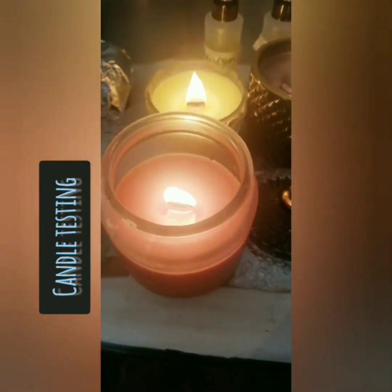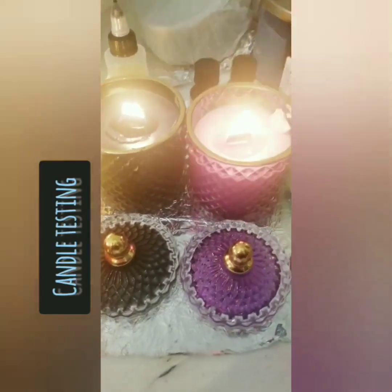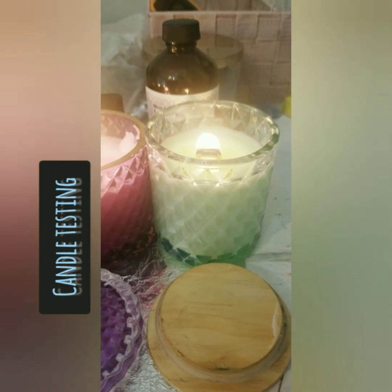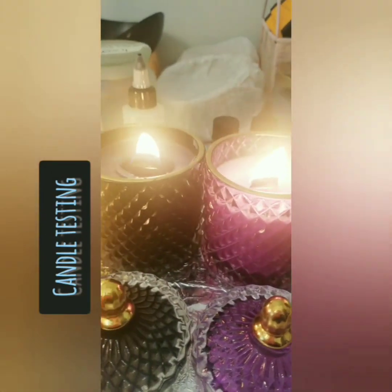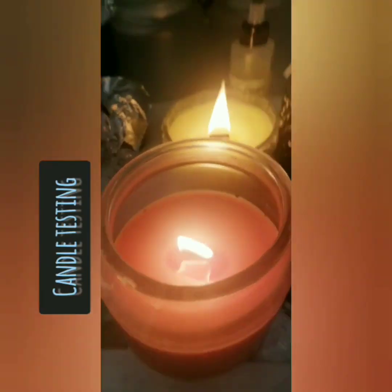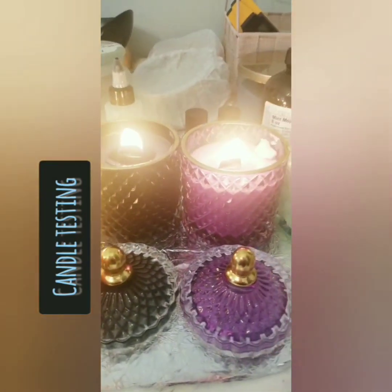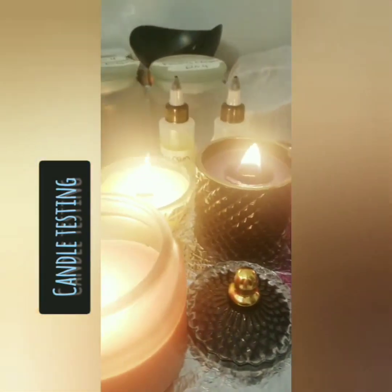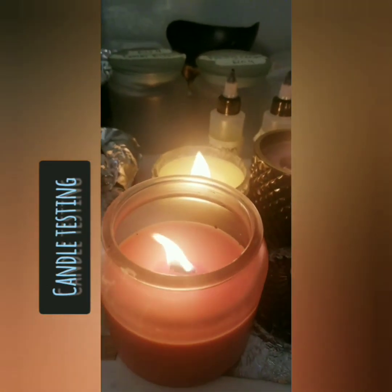Fast forward, this is another day. Actually, this was just a few days ago. I've switched everything over to wood wicks. So far, so good. The mint, the green one, is burning good. The purple one was great, but I kind of wanted to change that up. As you can see, this high flame in the back is just all over the place. The black one has been the hardest because it's black colorant and it does not do well with wicks. And this apothecary jar is driving me crazy.